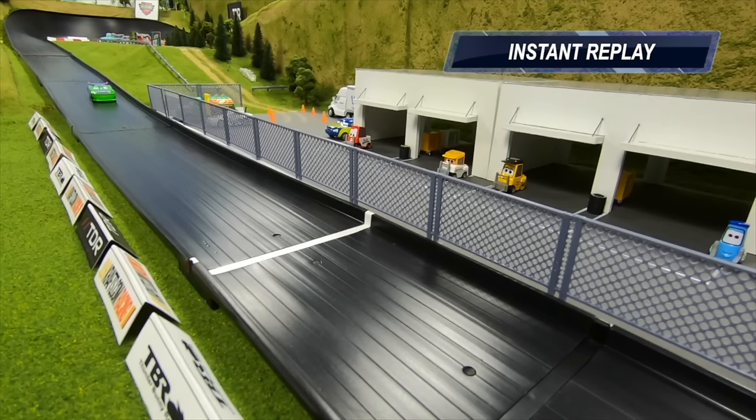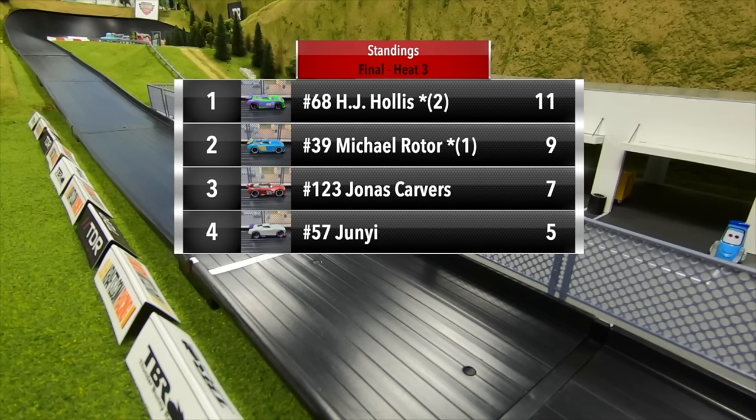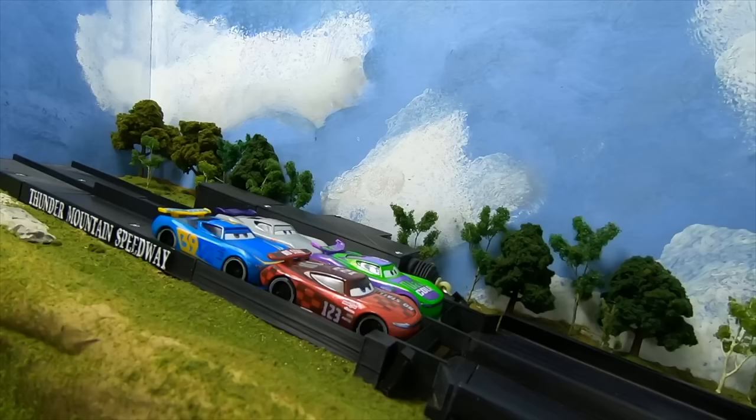So the standings after Heat 3 have definitely tightened up a bit. H.J. Hollis now with just a 2-point lead over Michael Roeder. Jonas Carvers sitting in third with 7 points. And then Jun Yi in fourth with 5 points. So Michael Roeder and Jonas Carvers still have a shot at winning this thing, but they're going to need H.J. Hollis to struggle one more time.